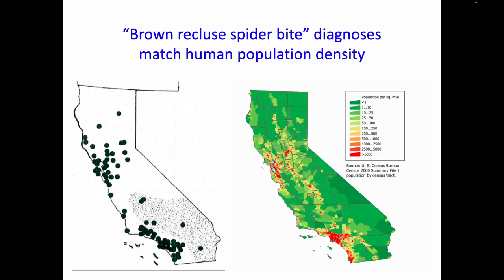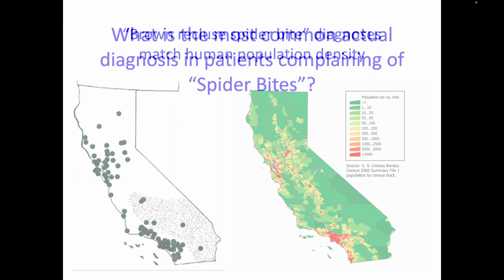And if you take a look at part of the map that Vetter had published before, where all of the big black dots represent a supposed diagnosis of brown recluse spider bite, we see that it matches up with the population density of humans much more than anything else. And I think this supports my theory that people who just have unexplained skin lesions believe that they were bitten by a brown recluse spider and/or are diagnosed by a physician as having been bitten by a brown recluse spider, when in fact, it is an epidemiologic impossibility.